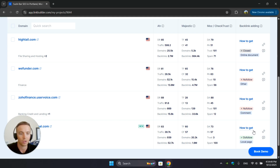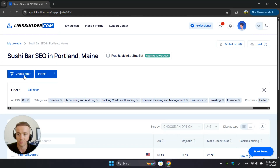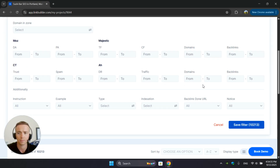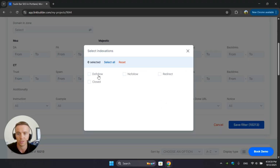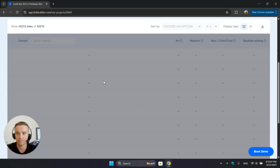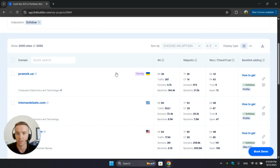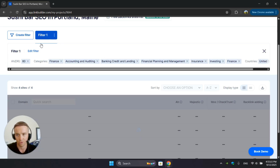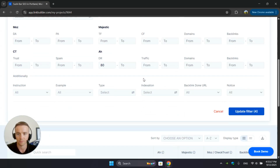And you can filter this table by dofollow links. So it's all possible. All you need to do is click indexation, select dofollow, and save this filter. Save this filter, and we'll show you. Okay, I created a second filter. We'll delete the second filter. We will use the first filter, we'll just update it.